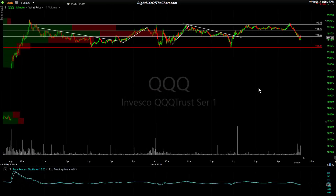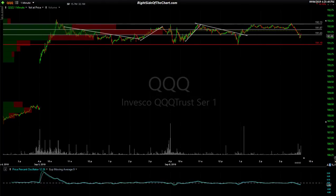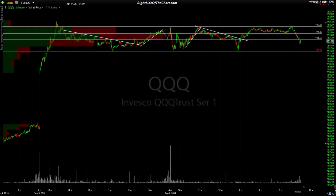I shared this chart in the video earlier today. This is a 1 minute chart of QQQ. So what we're looking at here, let me park this PPO. We don't need that right now. Just looking purely at price. Here was our gap up yesterday, right? Gapped up strong, had a strong pop, this was the stop pop I was talking about. And that's where shorts were just blown out, bulls bought in.